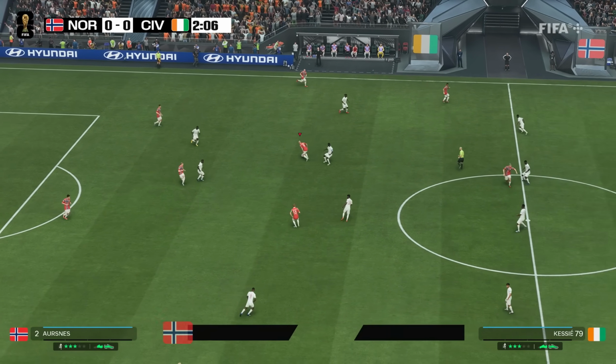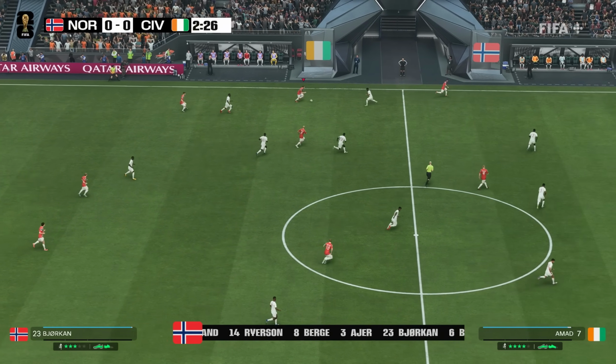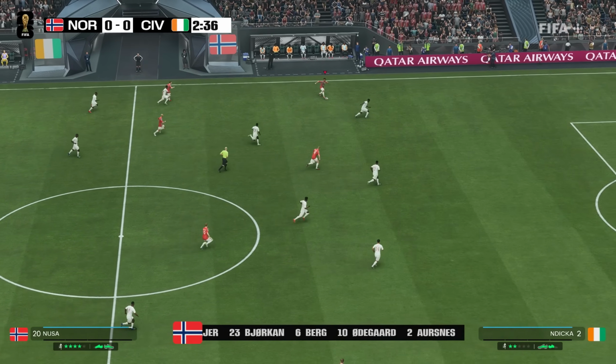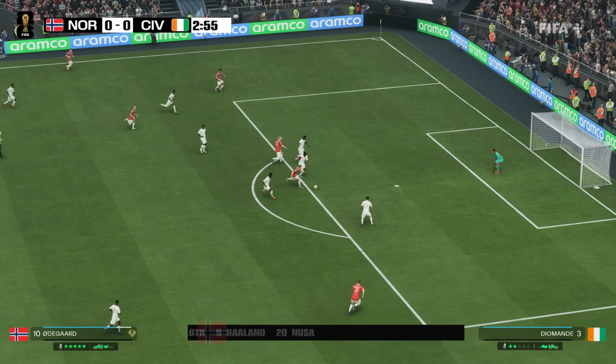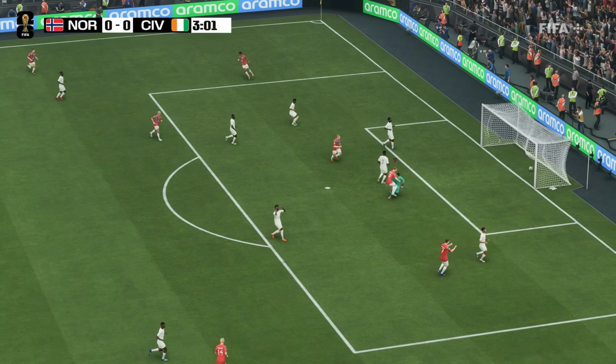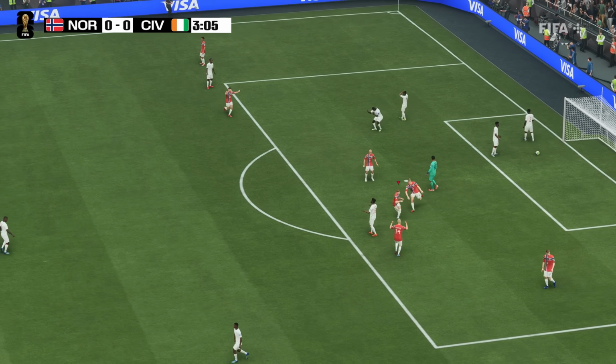Here's how Norway will begin the game. Yeah, it looks like a 4-3-3, and I think in midfield they'll have one deeper and the other two a little bit further forward. But they also have that option to have the two deeper lying midfielders if they... Will it go in? Oh, there's the goal! There's the opener! How about that?